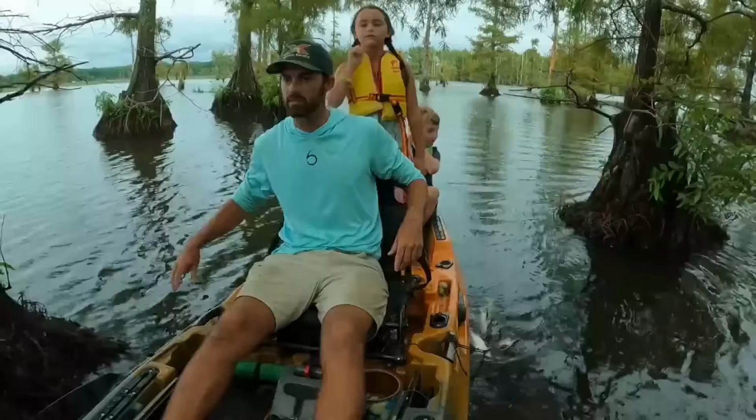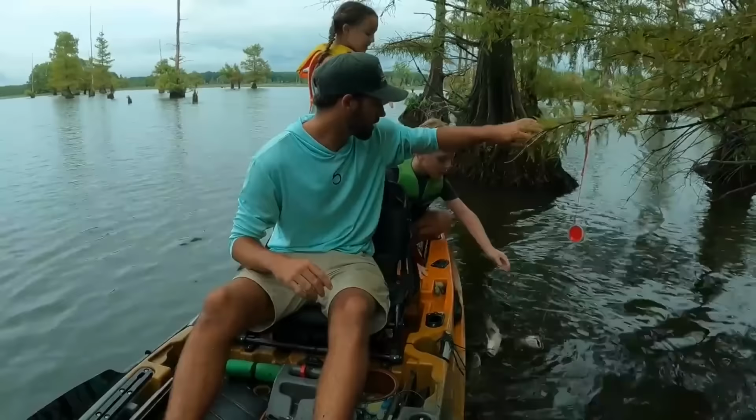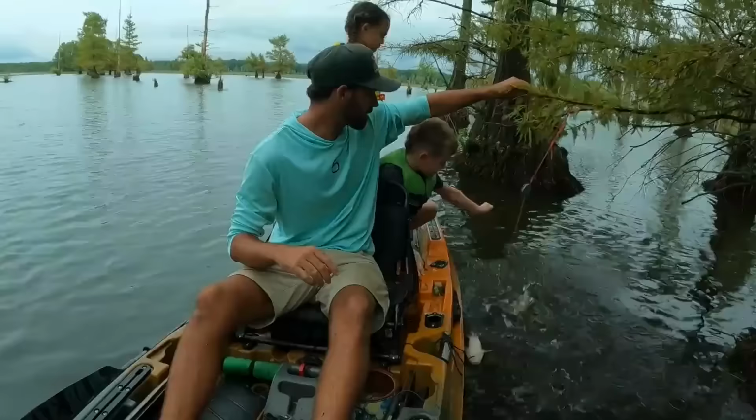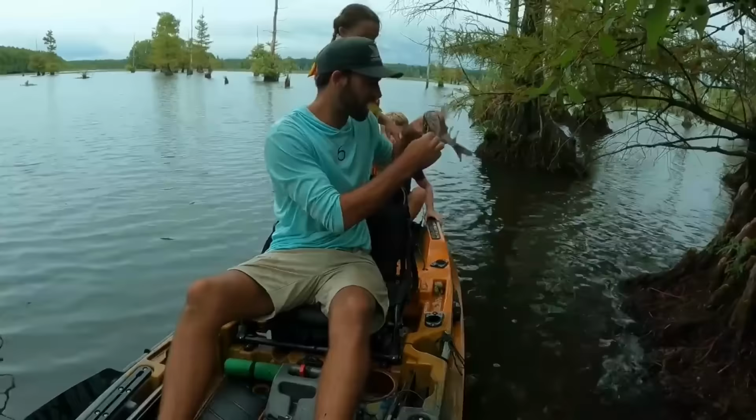Yep, I know. How about Cole grabs this one? I think Cooper could do it. You're gonna grab the line right here, really low, and you're just gonna lift it up really gently into the boat, okay? Nice and easy, in the boat. Oh, don't let him splash. Quick, in the boat! Whoa, we got him. Oh man, he almost came off. Did you see how close that hook came out? That fish is barely hooked.